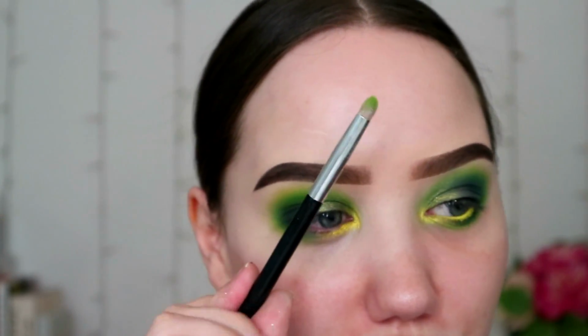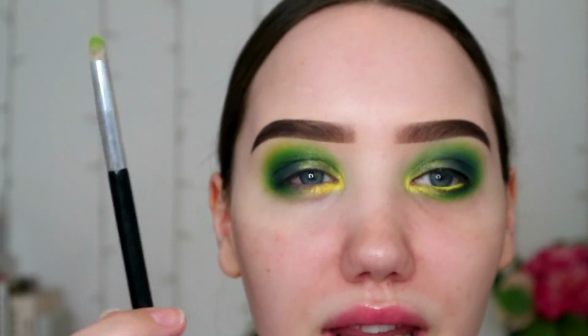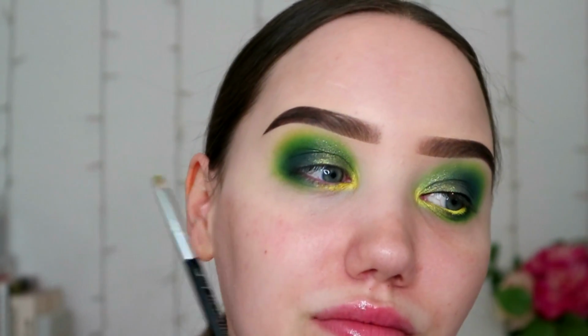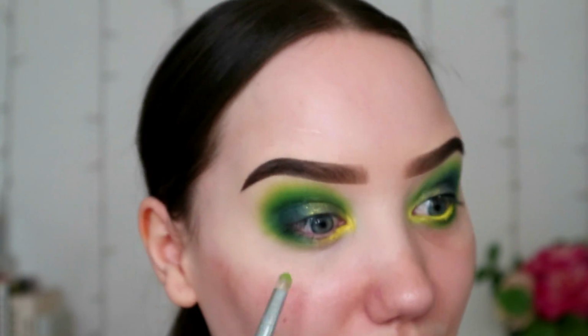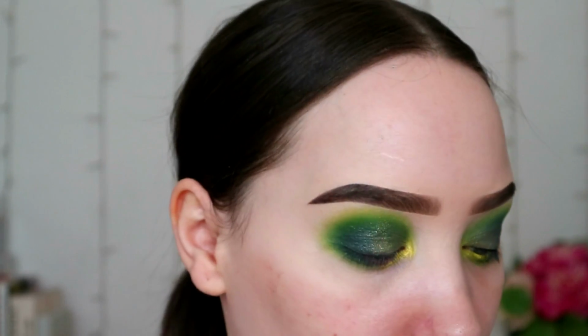I've got to talk about this brush just for a second. This is the Jessup 230. It comes in the set that you buy on Amazon, the one that I always recommend. It's incredible, and I have been using this brush almost exclusively in my lower lash line the past many times I've done my makeup, and it's great. It's so soft. It just fits under your eyes so perfectly. It can blend or it can pack it on.